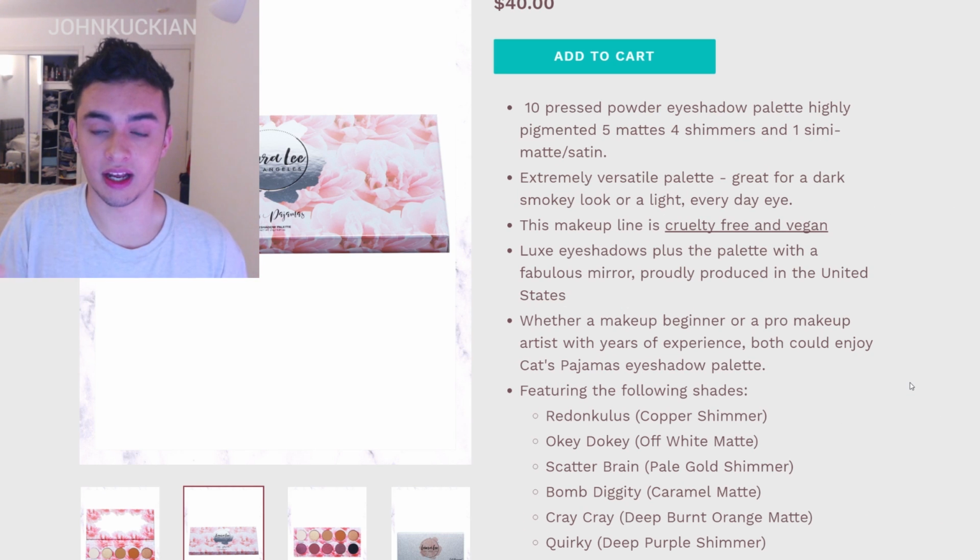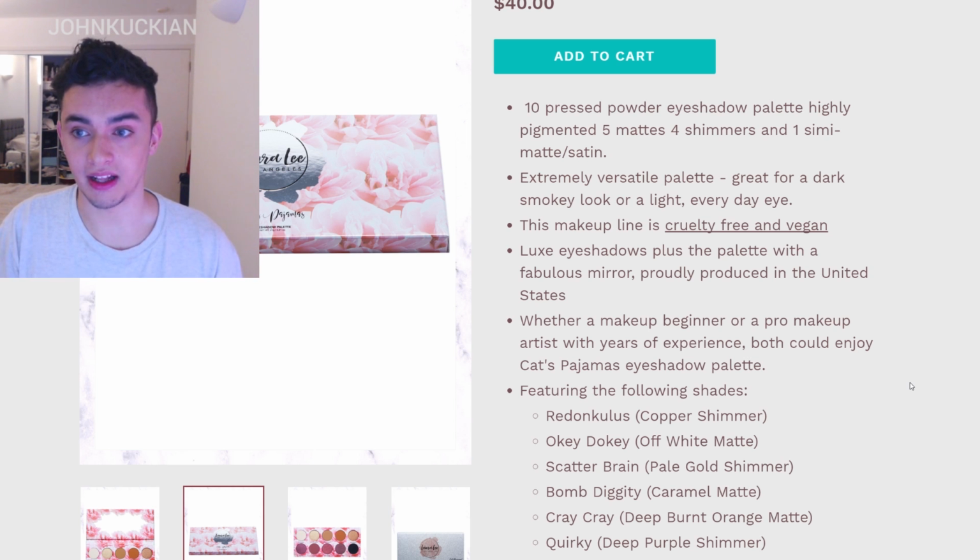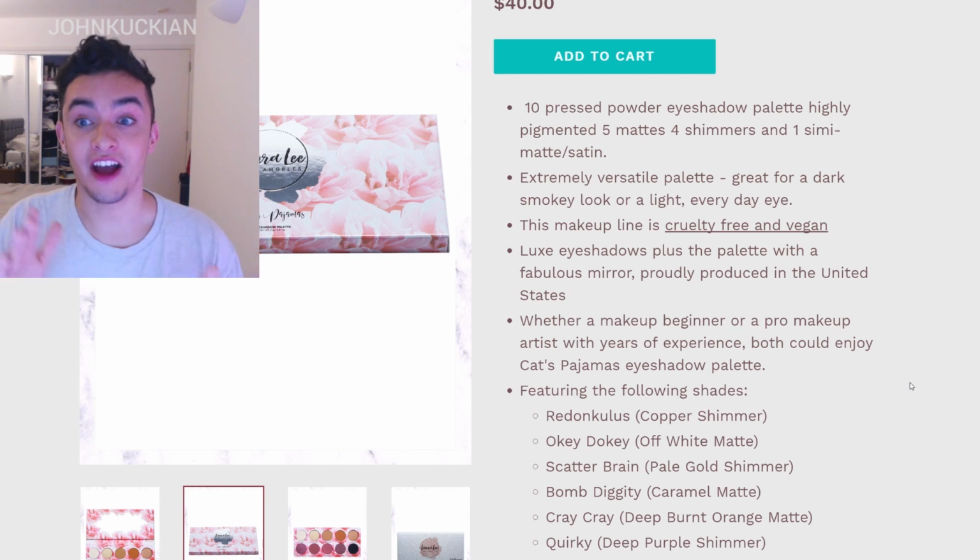Okay, so why don't we start reading? Space. 10 pressed powder eyeshadow palette. Highly pigmented, 5 mattes, 4 shimmers, and 1 semi matte / satin. Okay, where should we even begin with this? Where should we begin with this? Okay, 5 mattes, 4 shimmers.